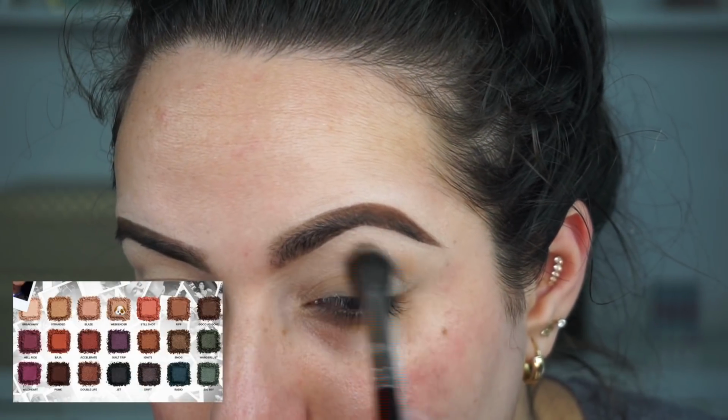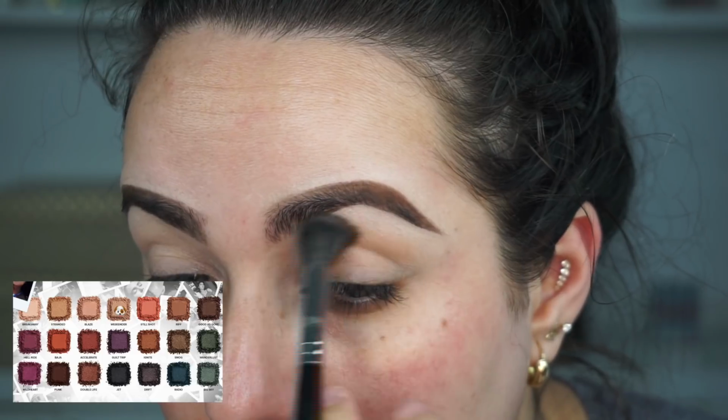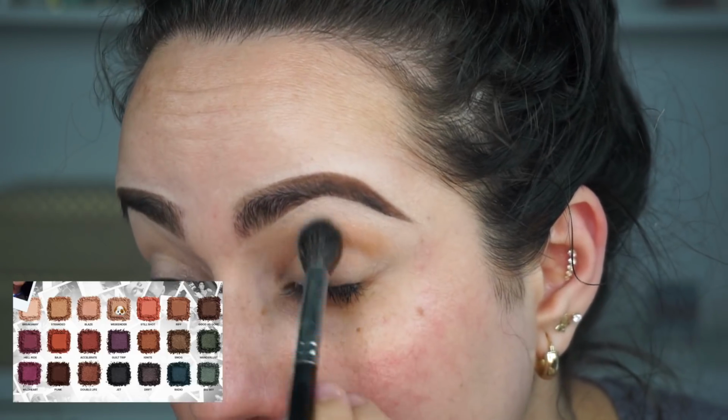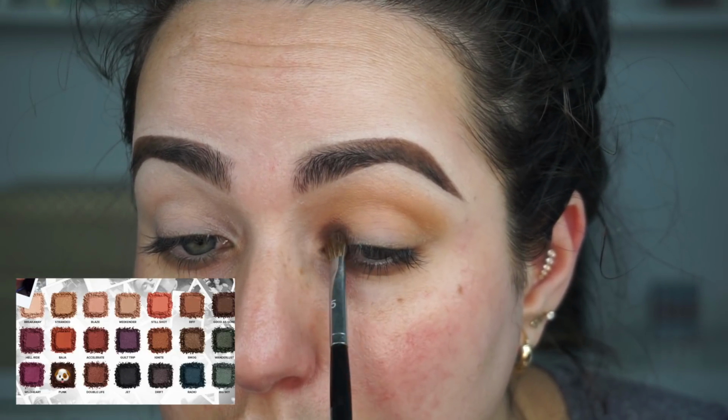Starting it the same way, of course. This is the big fluffy M504 and the color Weekender one last time. For this one, we're going to do a very nice halo eye.